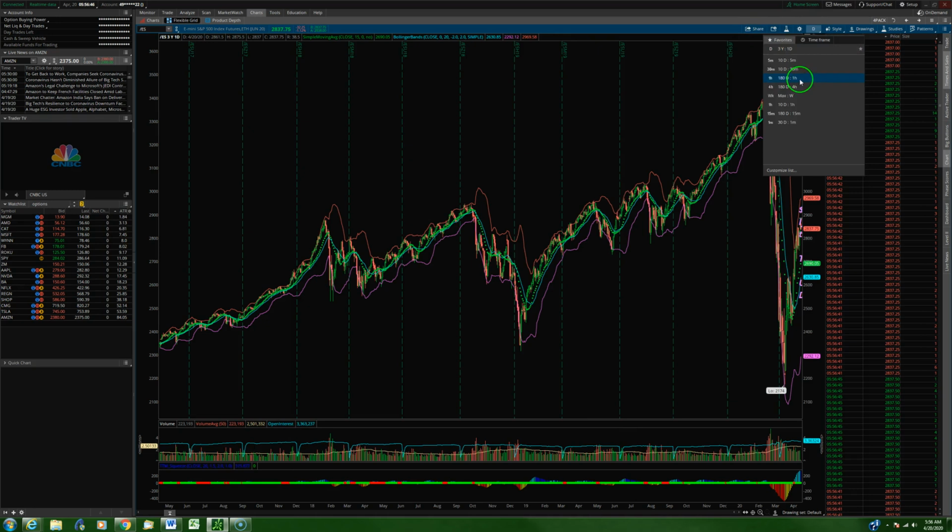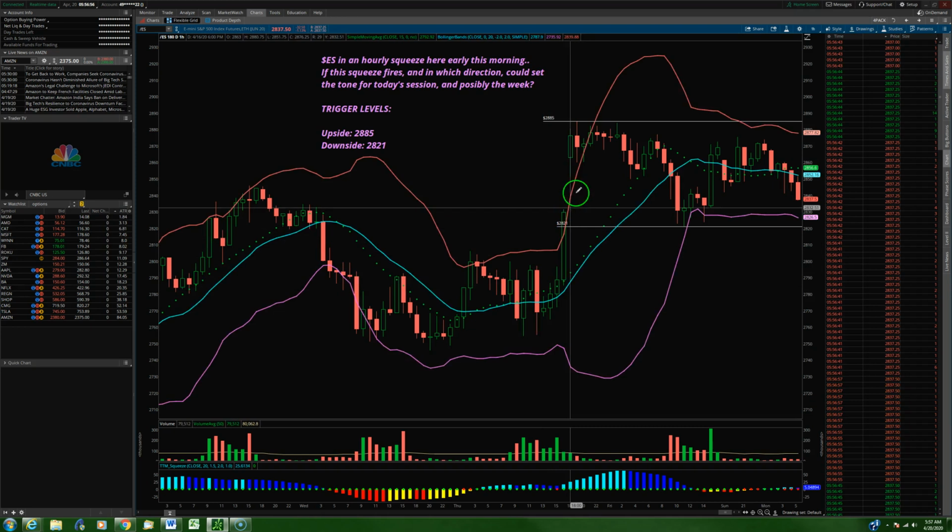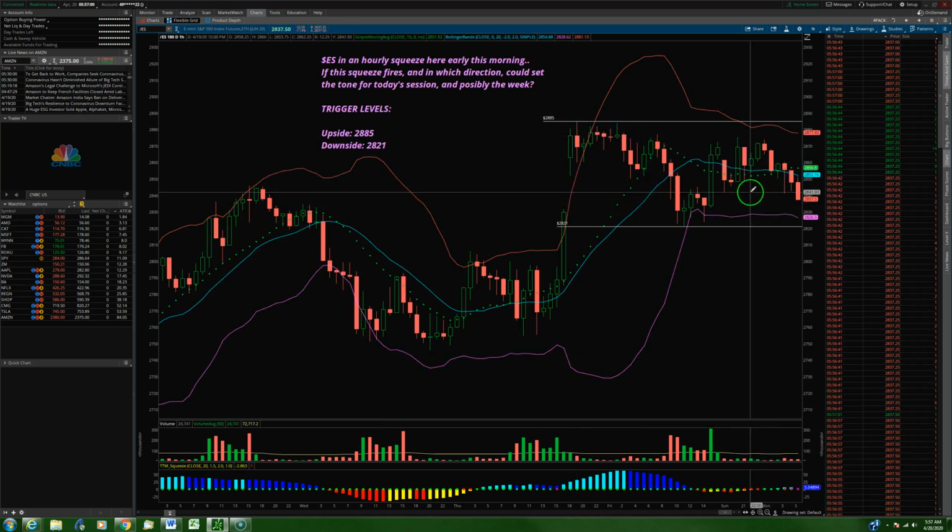So it looks like, guys, the market's getting a little bit weaker. As I've been talking to you guys for a few minutes, again, we've got an hourly squeeze here. Last time we had a squeeze in the hourly chart, that led to a big move after hours. Let's see if this thing can hold up, or if it squeezes before the open.